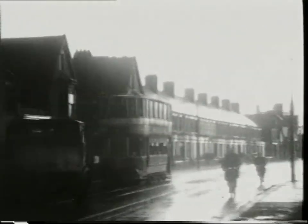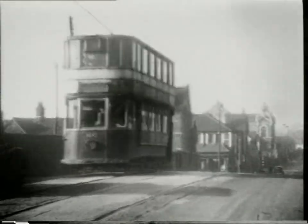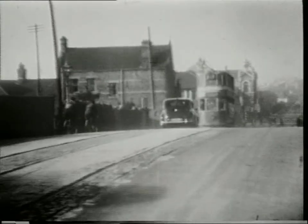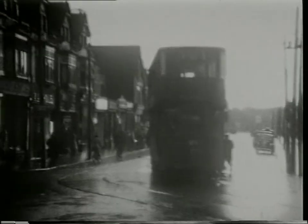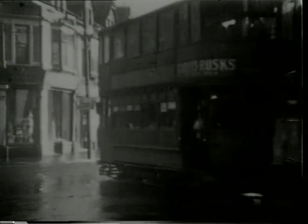Crwys Road. This was one of several cars to retain its wartime grey livery. This was the former junction with the Roath Park route, worked by trolleybuses since December.